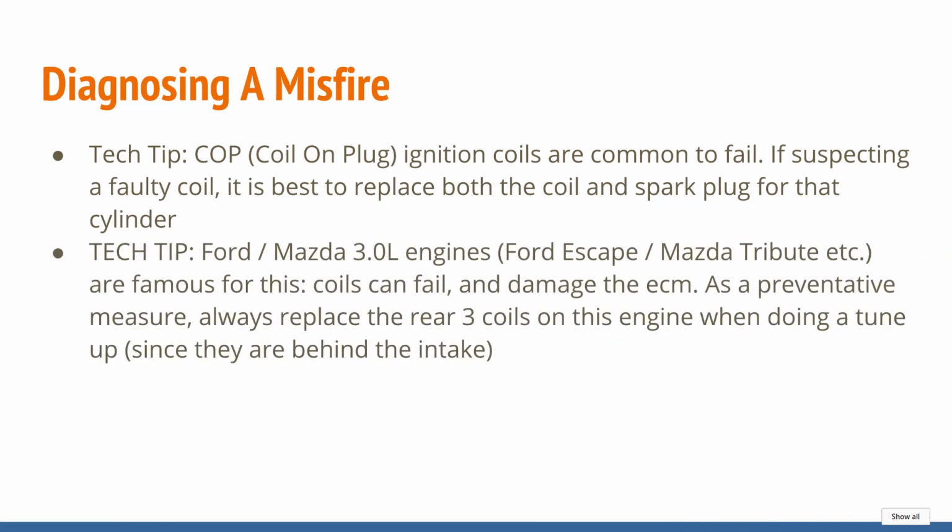Another tech tip for you. The Ford 3.0 liter, also used by Mazda. You'll see these engines in Ford Escapes, Mazda Tribute, and a lot of different vehicles. These are famous for this: the coils can fail, but it can also damage the ECM. So as a preventative measure, we always replace the rear three coils when we're doing a tune-up, since they're behind the intake. Every time you get one of these engines, you pull the upper intake off. It kind of stinks that you have to pull the intake off just to get to the rear cylinders, but that's fairly common on V6 transversely mounted engines. So no matter what, when I get one of these engines in for a tune-up, we pull the intake manifold off. I always tell the customers, you really need to be replacing these coils now because they fail, and sometimes when they do, they ruin the PCM. So word of wisdom there.